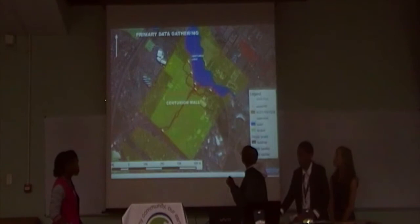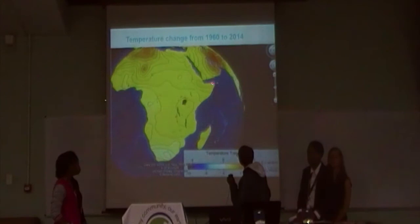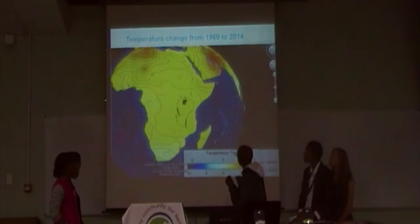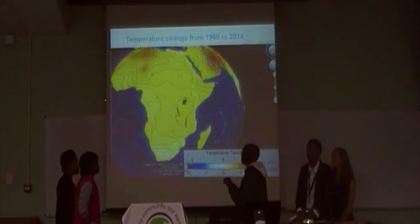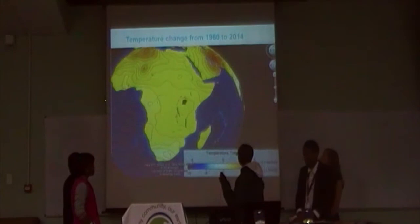Okay, this one is a global temperature map which shows an increase in the temperature from 1960 to 2040. As we know, we have been experiencing global warming. In South Africa, in this period, our temperature has increased by 2.5 degrees Celsius, which has made our rainfall pattern very strange, unreliable, and also unpredictable. As such, with the rainfall changing, the Centurion mall also got the impact as silt accumulated during the process.